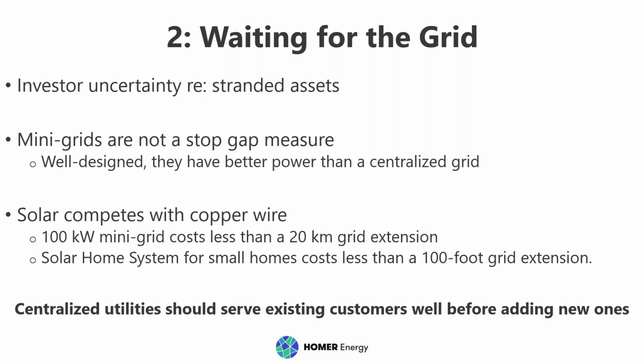It's actually even true on the other side, which is bad for mini grids, I suppose, where solar home systems are cheaper than a grid extension from a mini grid if it's just a really small consumer that just wants 3 LEDs, let's say, and a cell phone. A solar home system to provide that power is cheaper than just 100 feet of copper for a grid extension. So it's a whole new way of thinking about this sector.